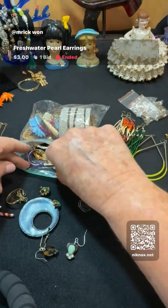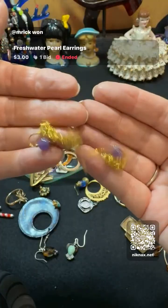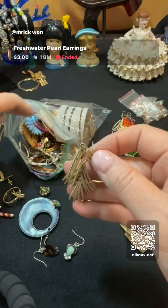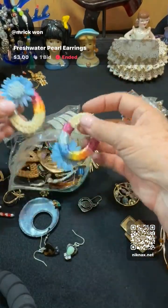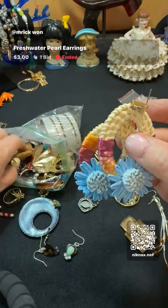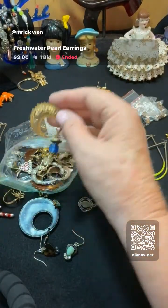What is next? Here's a set of gold tone. They've got little flowers and little purple on there. Ooh, dropped it. $1. Oh, I love these. I got to find the other one. I'll show those when I can find the other one. I don't know how I mix these up so badly. All right, so here's a set of wicker. I guess they're wicker or raffia earrings. Oops, let me turn this one around. And then here's another set in brown. I would do these two for $1. So those go as a set. Oh, where's that other one?